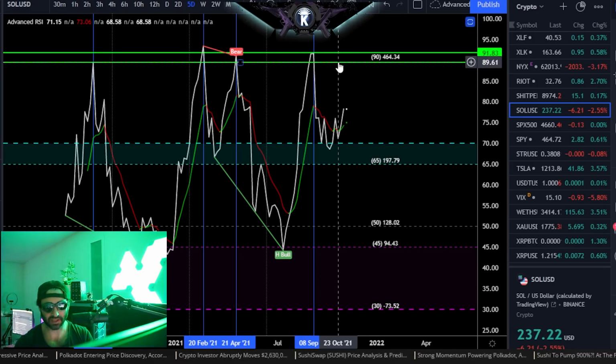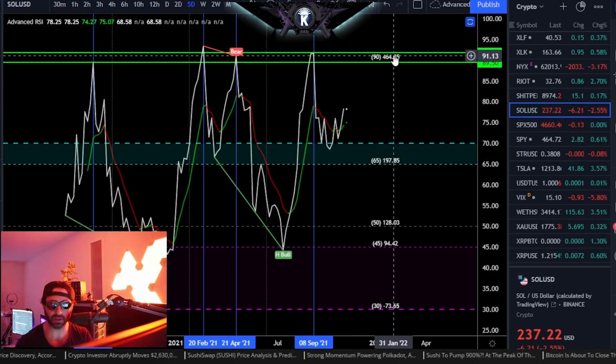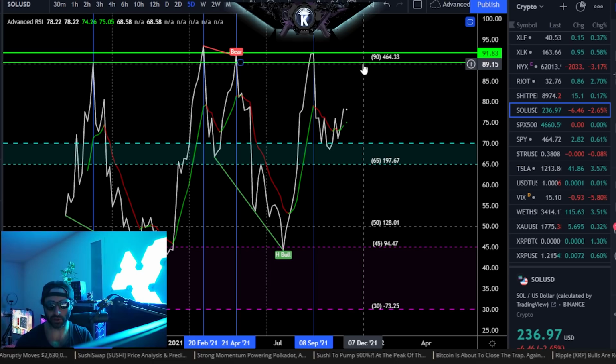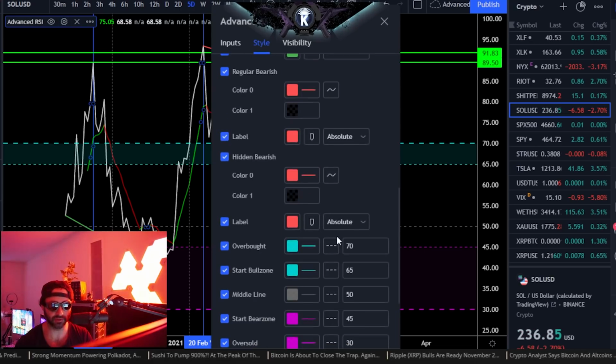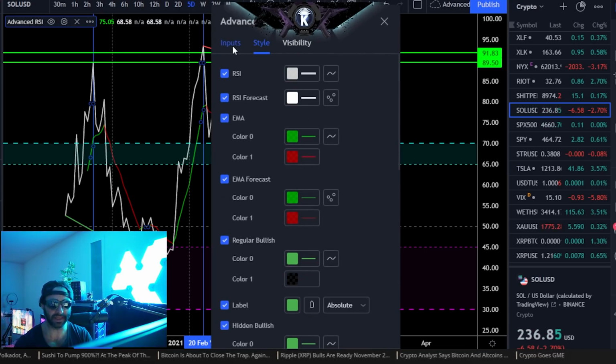What are we looking at right here? You can see that I've already plotted a 90 read. That would imply a target of 464. Now, that would be a little bit on the lower end of this range. Technically speaking, we could go up all the way to 92. This would be more of a maximum, perhaps, for this next major macro move.